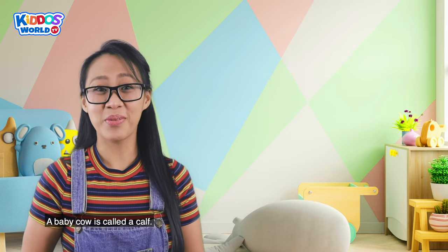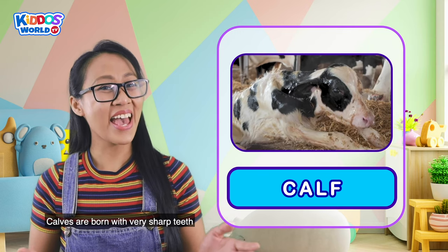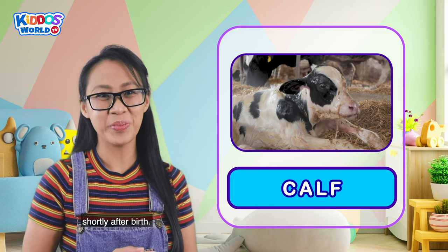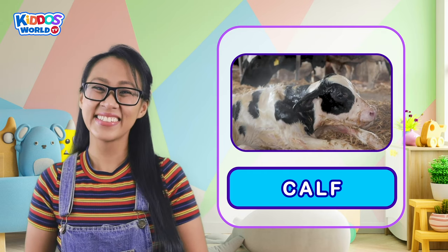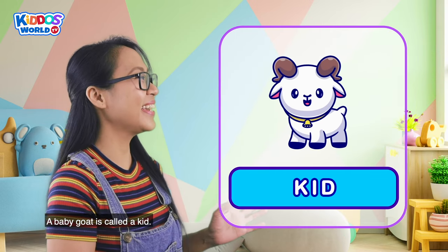A baby cow is called a calf. Calves are born with very sharp teeth and they can also start mooing shortly after birth. How cute! A baby goat is called a kid.